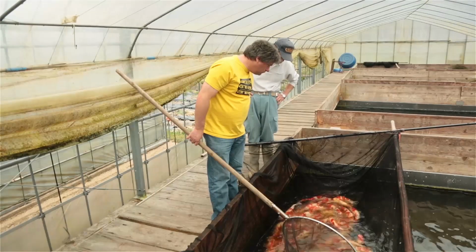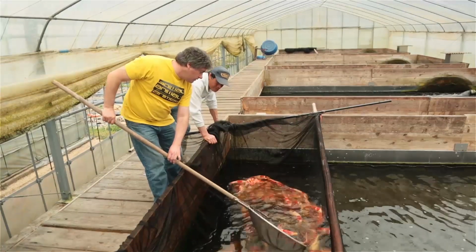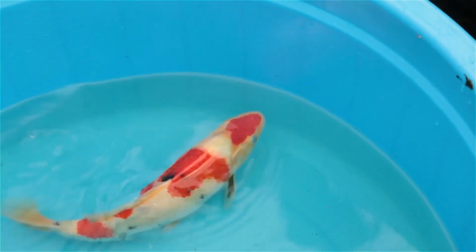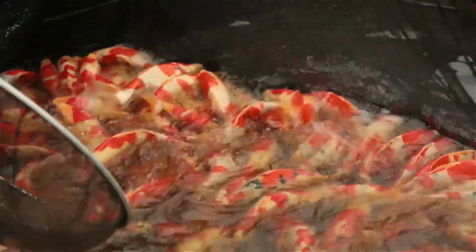Confronted by the massive red, white and black, spotting the right koi is a challenge in itself. Mike finally spots one, which is duly netted and bowled. Another Maruten Sanke is also netted.